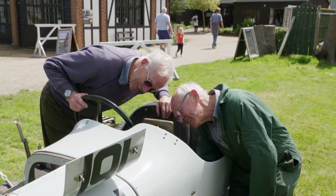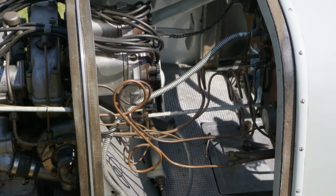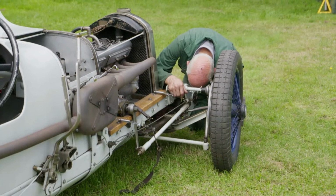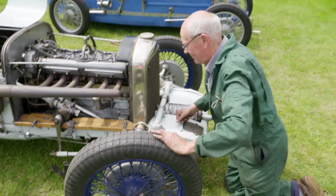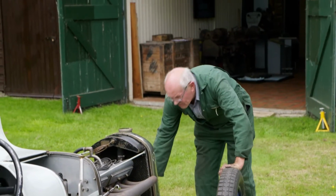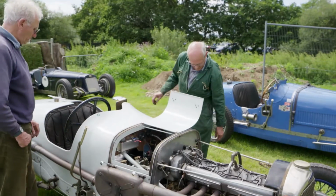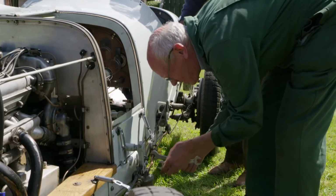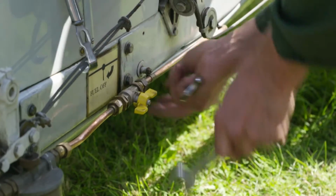Drive me bonkers. But despite Colin's furious efforts, nothing seems to be getting through to the engine itself. You're not getting any fuel? No, not yet. I'm surprised. Usually it's flooding out all over the place. Got to take the fuel line off. So, fuel's on, fuel's on, fuel's on. Tracing the fuel line to make sure we can get fuel. No, there isn't much there either.